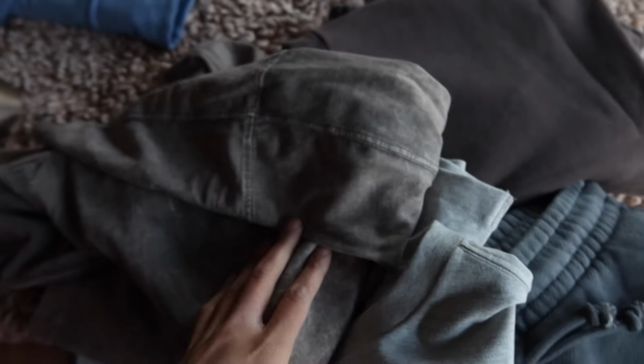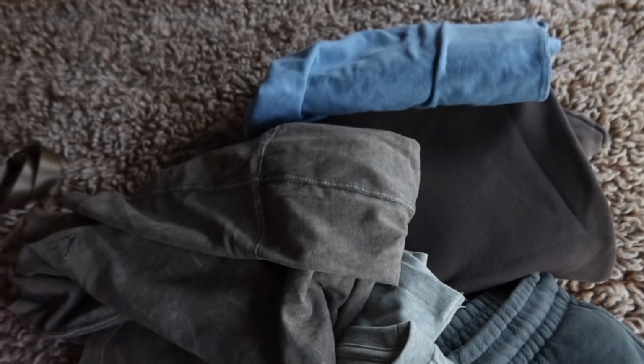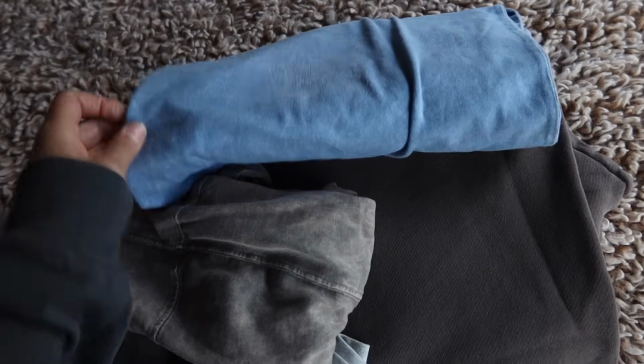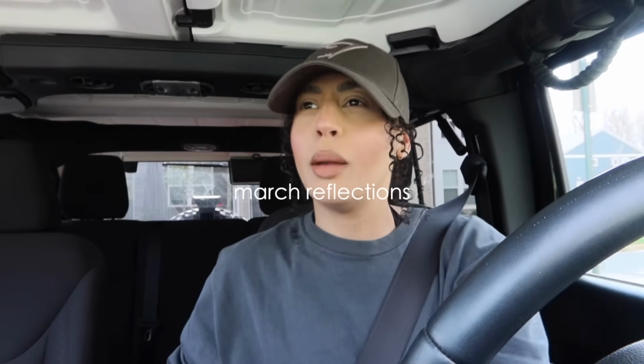I just love the wash of this. It just, again, looks so good with all these things. This is the most bright. It doesn't really fall into this collection, but I, again, will personally say that it's very comparable to the quality of these tops.